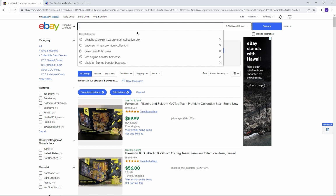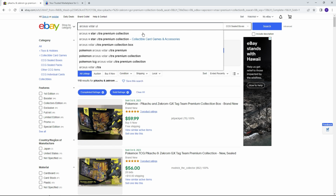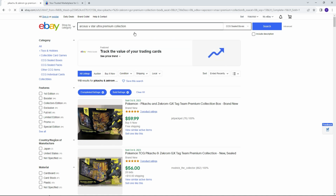So now we got the Arceus V-Star Ultra Premium Collection boxes. Now these ones, honestly, I bought because they were just cheap, along with the Pikachu ones. It was just part of the Black Friday deal, so I got them. I just think they're cool because they have the metal cards. So I think these are probably going for around what I paid. So I paid $80 for these. So let's see what happens here.